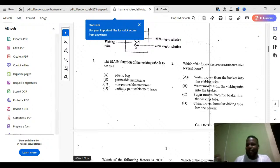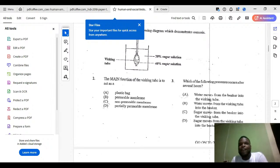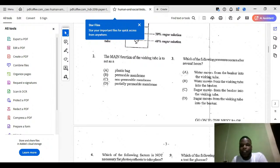All right, guys, it can't be C because remember, with C, sugar particles moving would no longer be osmosis, it would be diffusion, right? Because sugar is not a water particle. So you have to remember that we are dealing with osmosis. These are two related questions. If we talk about sugar, it would be diffusion. So therefore the answer would be either A or B.